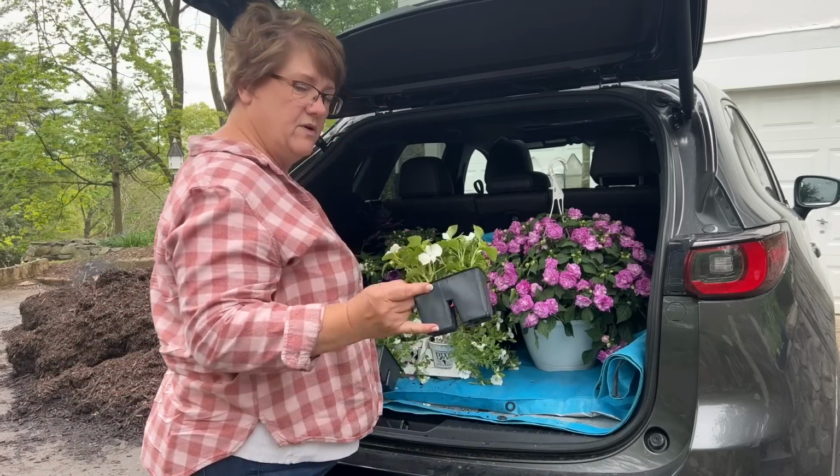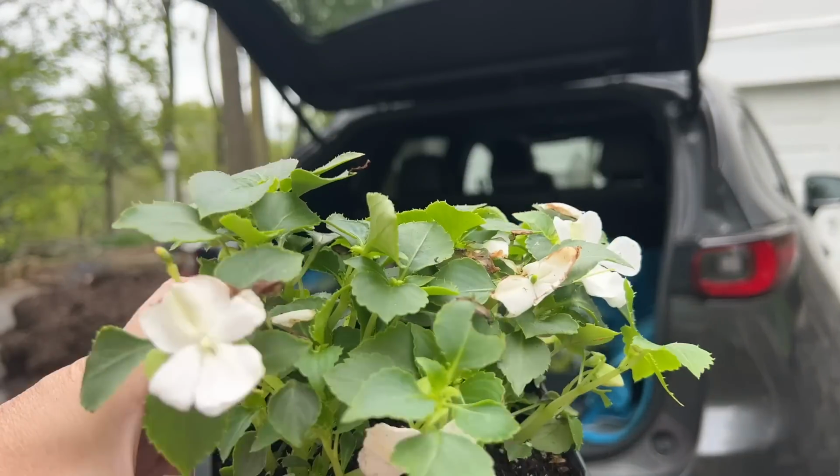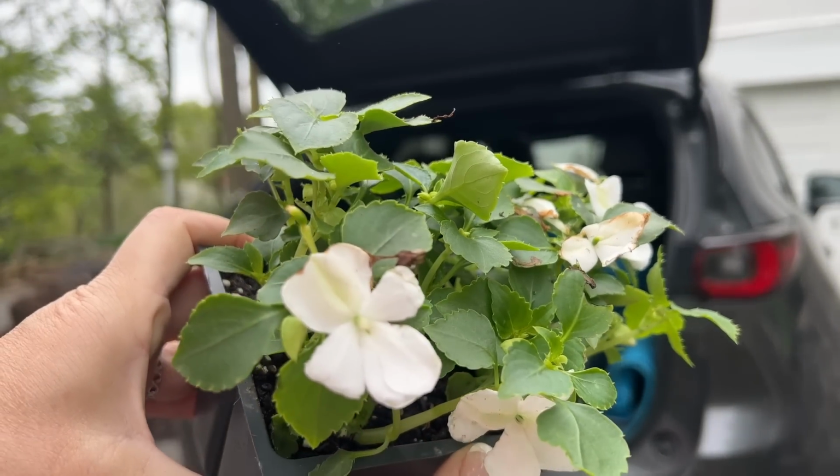I got 2 4-packs of plain old regular white Impatiens. I'm just going to pop these around in the side yard in the shade garden.